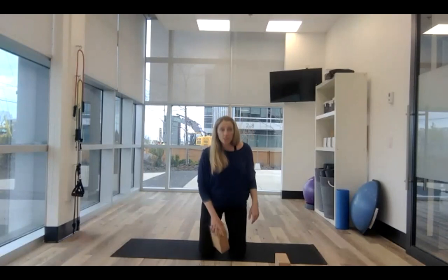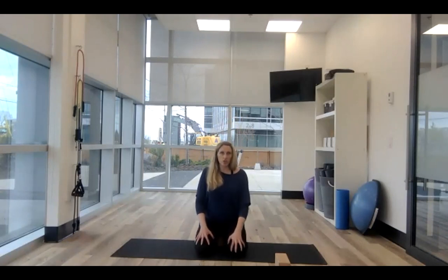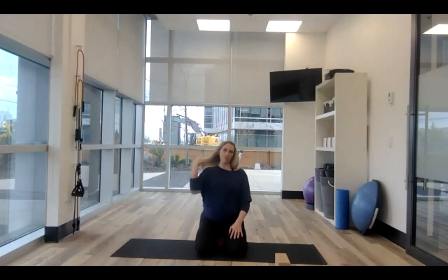So let's come into a nice comfortable seat. If you are at your desk right now and you want to stay in your chair, you'll be able to do this entire sequence from your chair, with the exception of maybe one movement. But let's create a nice long spine. So coming back to our neck, our jaw, our shoulders, our wrists, and our elbows all the way down here.